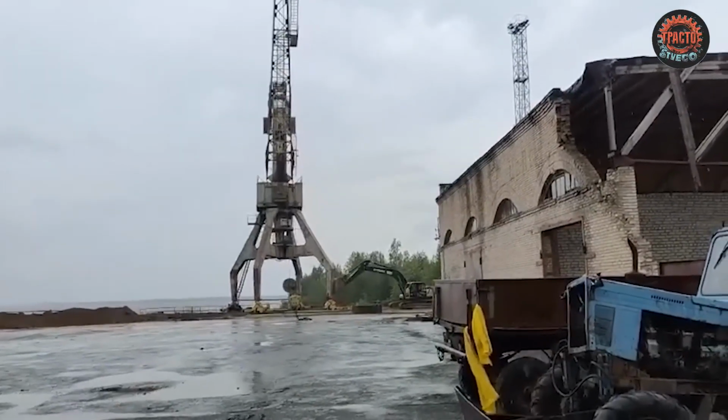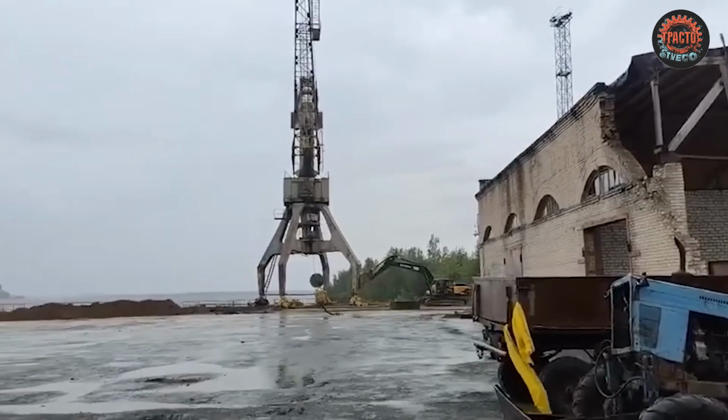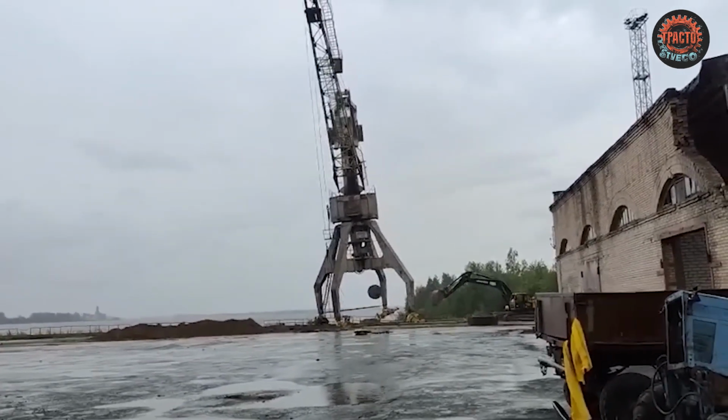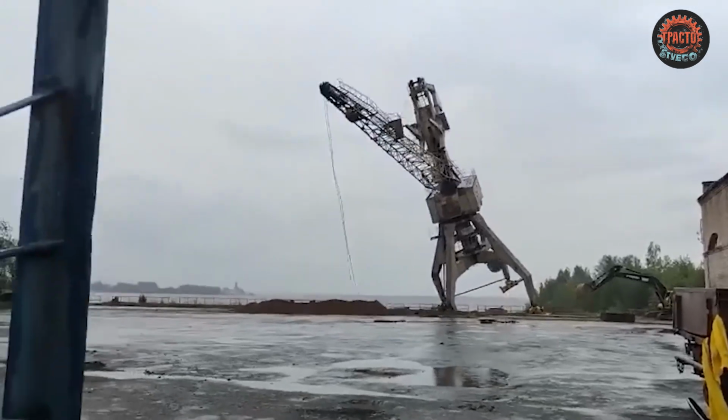It's tough to see such a beautiful portal crane being dismantled, but machinery has a limited lifespan, and pushing it beyond that becomes unsafe.